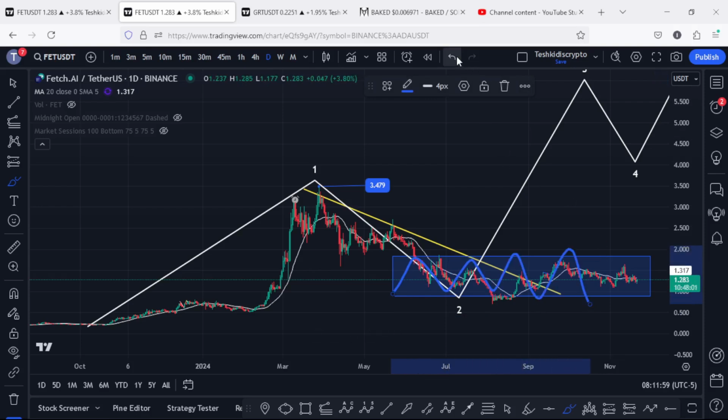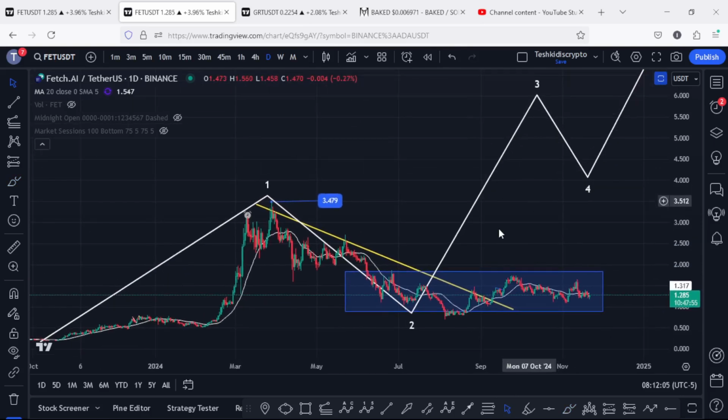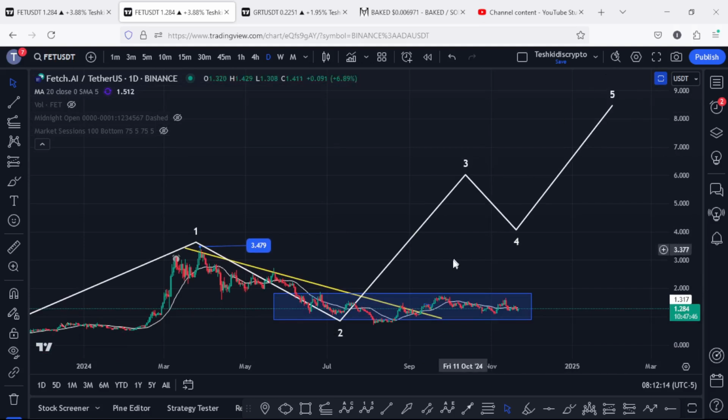An area that we fully maximized, and I believe that we got our lows for that second wave, and in the next coming weeks we should see another impulse to the upside in an Elliott wave count 3, then expect a wave 4, and then continue pushing even higher in an Elliott wave count 5.